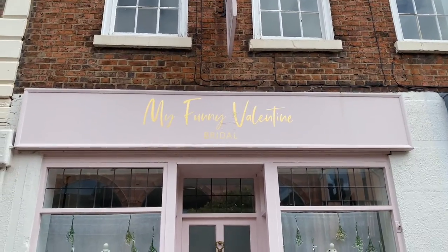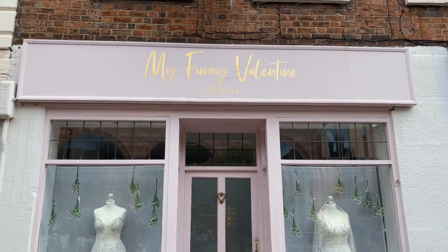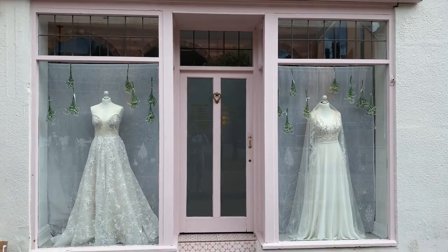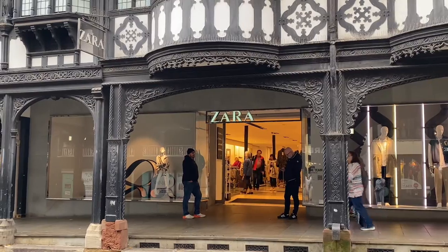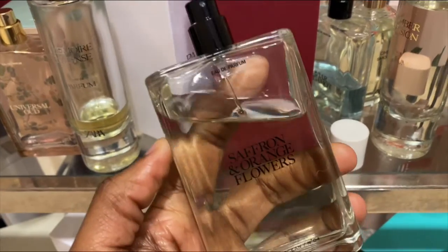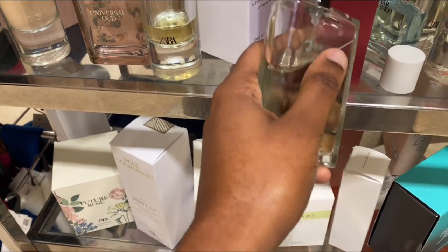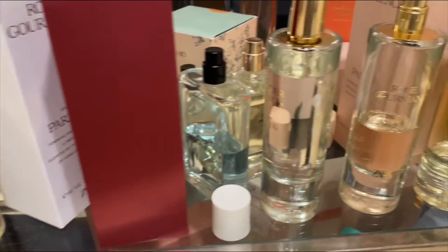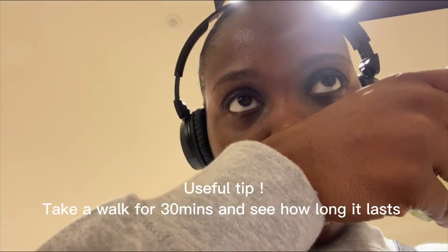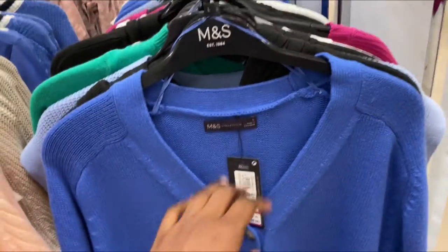First off, I'm going to be heading to Zara. I wanted to try out some new perfumes and see if I could buy one or two. So what I did was I tried out this one. It really caught my eye, and I smelled it and smelled it, and then I decided to take a walk and see if it was still going to last. That's what I like to do before I get perfumes. And then next I went to M&S.